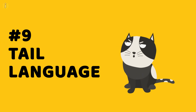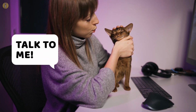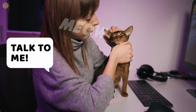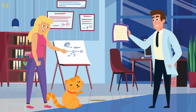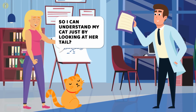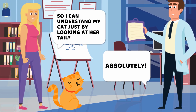Number 9. Tail language. Would there ever be a way for us to talk to our feline friends? They can't speak our language, and we sure can't decipher what meow means. However, communication doesn't have to be all verbal. Experts have spent countless hours trying to decipher feline tail language in a bid to help us understand them better.